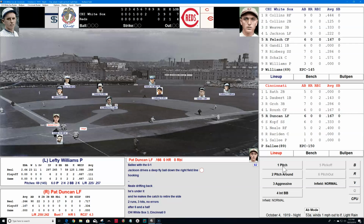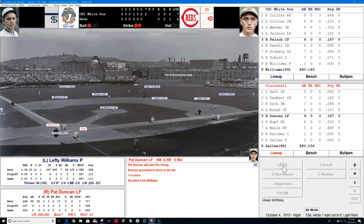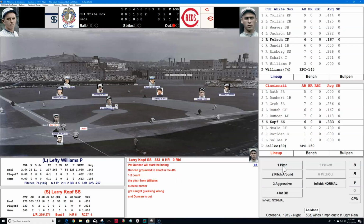2 runs, 3 hits, no errors. Chicago White Sox 3, Reds nothing, bottom of the 7th. Pat Duncan leads off for the Reds. He's 0 for 2. Schalk gives Williams the sign. Here's the pitch. Struck him out. Duncan is out of there. Caught the outside corner.